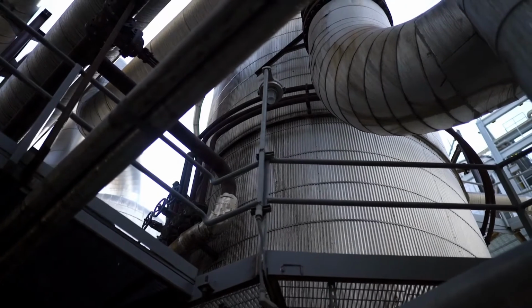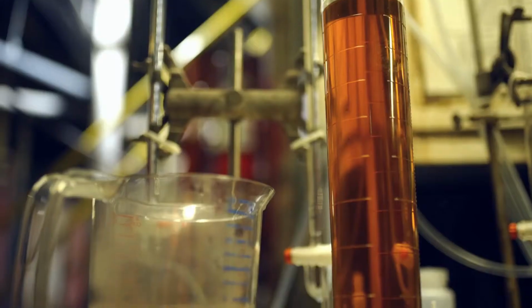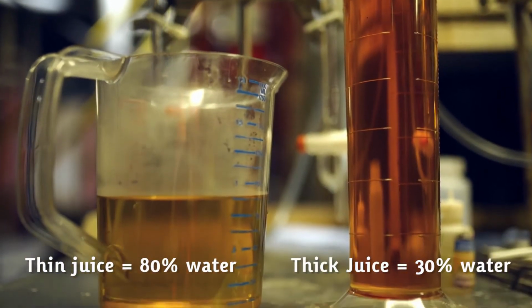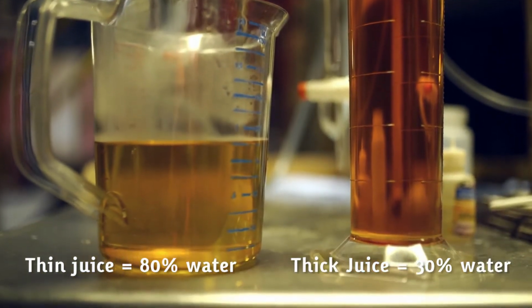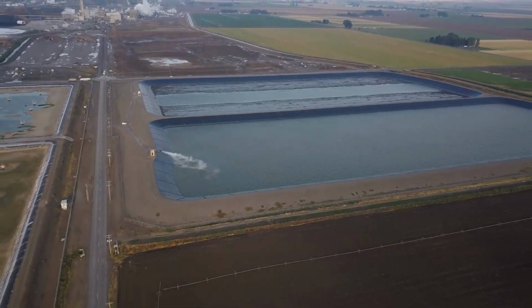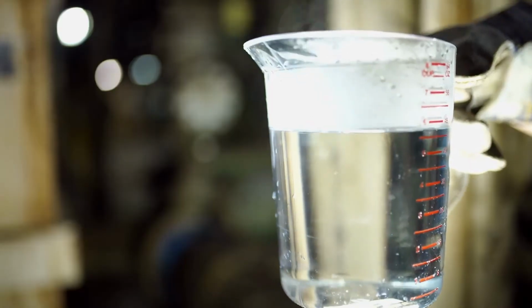The thin juice is concentrated using multiple effect evaporators and is now called thick juice, which looks like maple syrup. Thin juice is approximately 80% water, while thick juice is about 30% water. The Parker-CSI factory produces approximately 2,500 gallons of distilled water per minute from the evaporators. This water is called condensate.